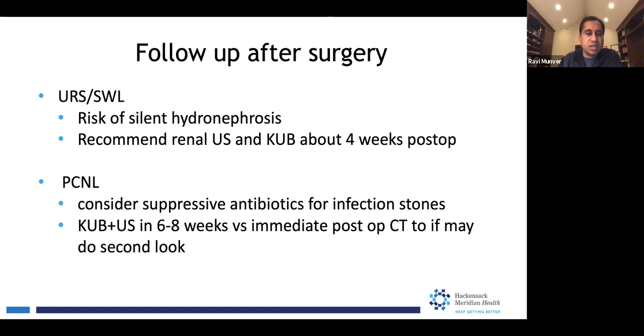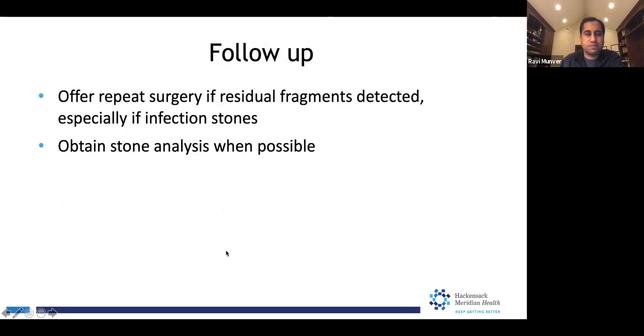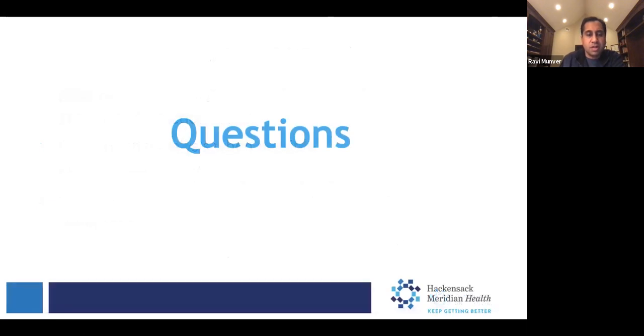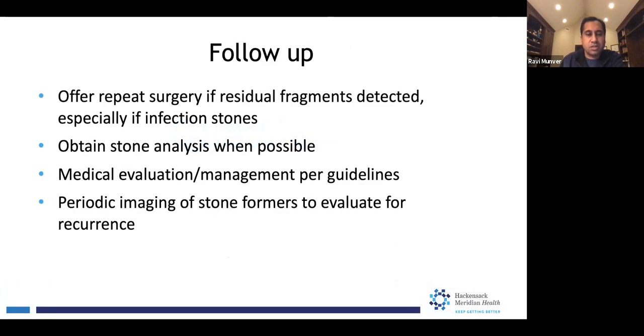In the setting of a PCNL, consider suppressive antibiotics for infection stones and a KUB plus ultrasound in 6 to 8 weeks versus immediate post-op CT to perform if someone may do a second look procedure. We should offer repeat surgery if stone fragments are detected, especially infection stones. Obtain a stone analysis when possible, and medical evaluation or management per guidelines.